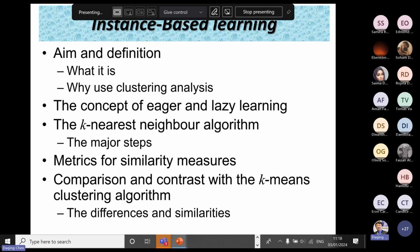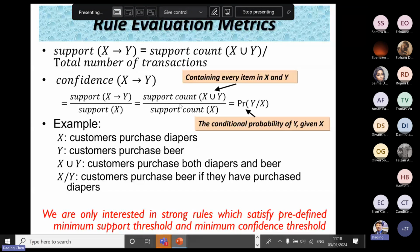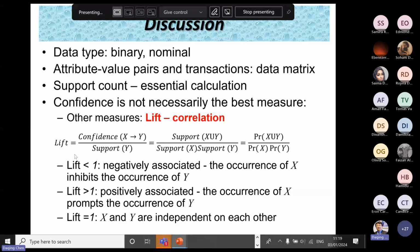Regression, there's nothing special. Okay, so those points in red, I would like you to pay more attention to. And also at the end of all these slides, I have added some important formulas or concepts and you should be very familiar with them. So this is the formula for calculating support, okay, and confidence. So you need to be familiar with them. This is about the calculation for lift, okay, and what the value of lift indicates.